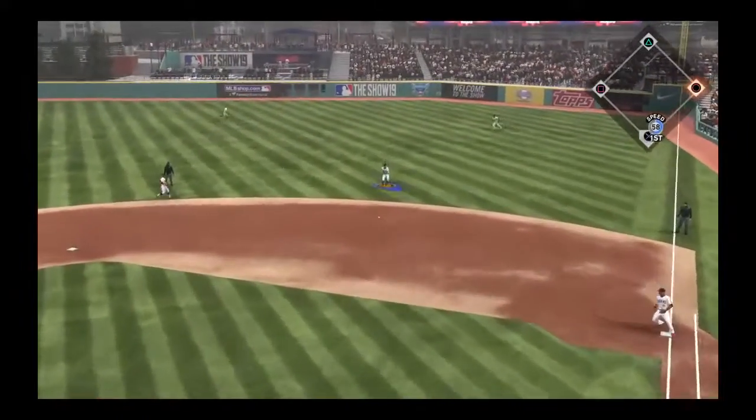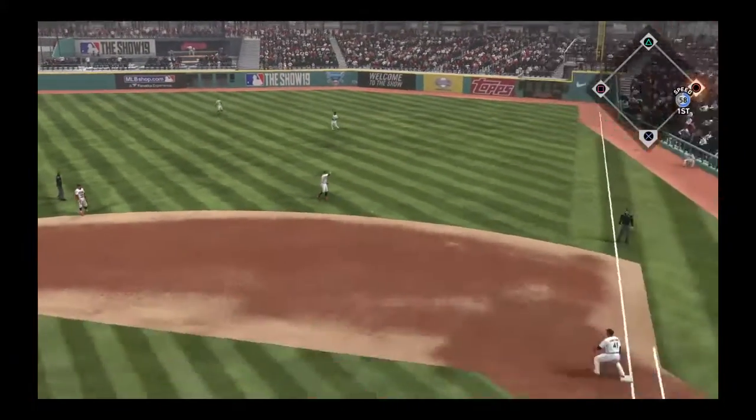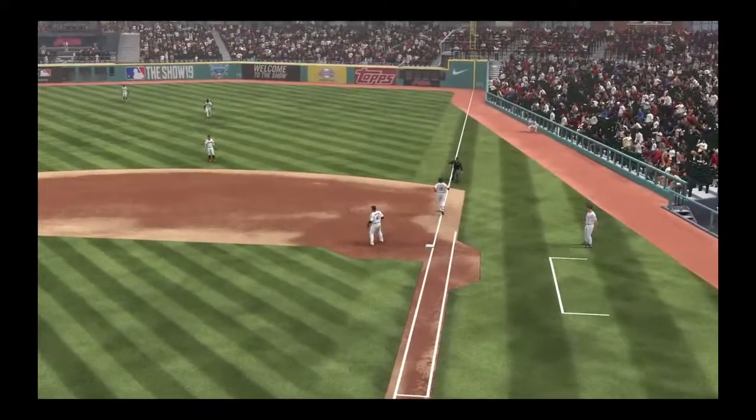And right into the shift. Kipnis has it. He'll whip this one to first in time, and that ends the inning.